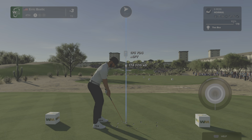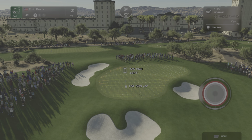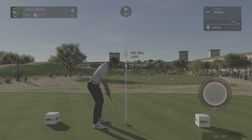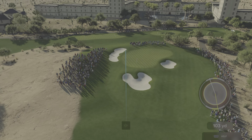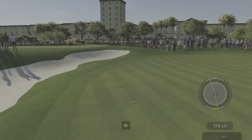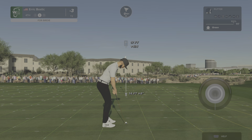The par 3 fourth at TPC Scottsdale. Fairly straightaway hole, but bunkers again, front, left and short right, requires a pretty accurate and solid strike. That's a shame. Just leaking left, that one. There's 17 feet remaining to the hole.